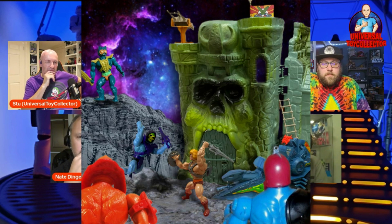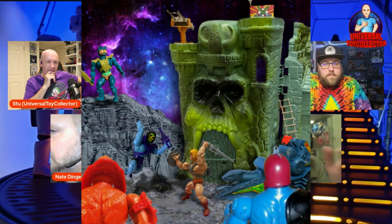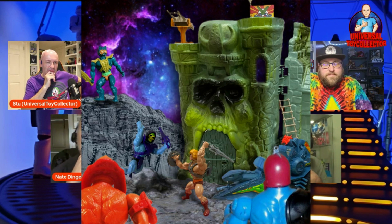All toys that I have, except for the Battle Ram. So the Battle Ram, the vehicle, is taken from a picture on the website. Yeah. And of course, the rocky background and the floor. And of course the space background. Everything is taken from a website.